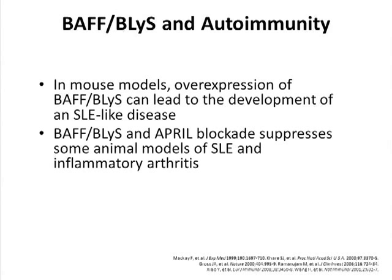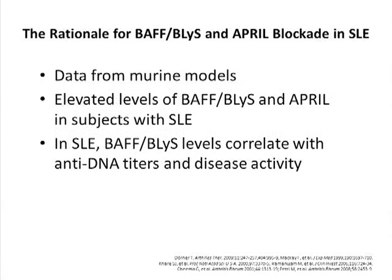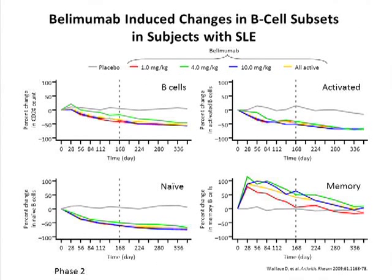So what's the rationale for BLyS blockade in lupus? Again, the data from animal models. There are elevated levels of BAFF and BLyS and APRIL in subjects with lupus, and we also know that the elevated levels can correlate with anti-DNA titers and with disease activity. So what happens in people? These are published data from various of the trials usually carried out with belimumab. Does belimumab work in the human as you'd expect from the data in the mouse? In fact, when you treat patients with belimumab, these colored lines, you get B cell depletion. And you can see that that's probably about 60% over the time of this therapy.